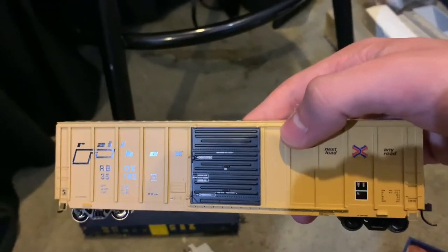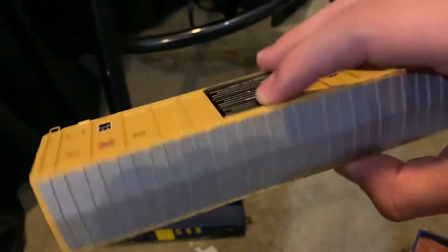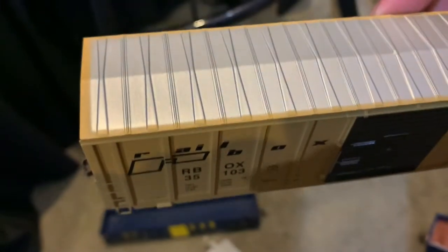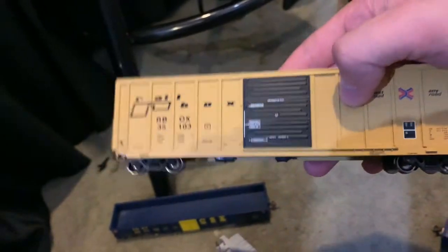Here's a really nice car. This is a small lettering Atheran, or not Atheran. I don't think it's Atheran. It's either Atheran. Yeah, I don't know. But it's really nice. It has all the separately applied grab irons on it, and it has the see-through walkways and everything. And these are only like 10 bucks. So that's a really good deal.